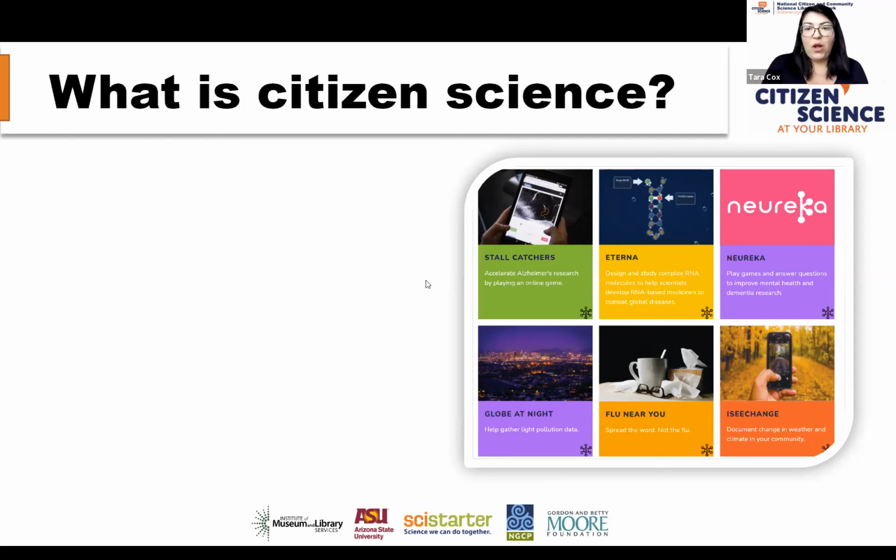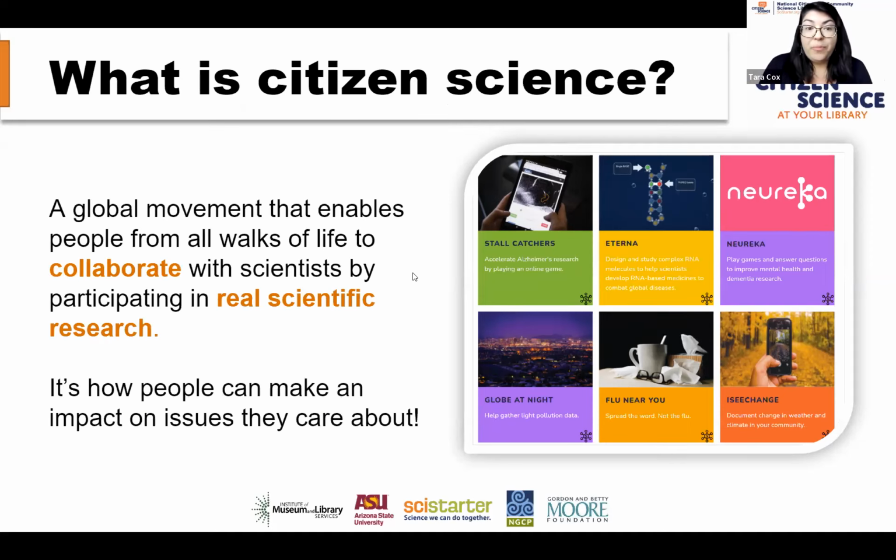Absolutely, you have hit the nail on the head, as they say. Citizen science is a global movement that allows people from all walks of life to collaborate with scientists and contribute and participate in real scientific research. It's how people are making an impact about things that they care about and really engaging with their communities and scientists in those communities. So on the right, you'll just see a screenshot from SciStarter.